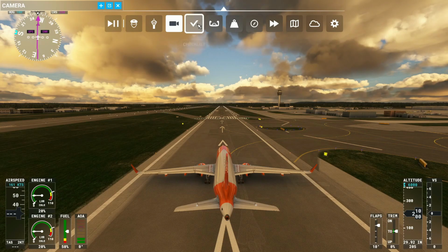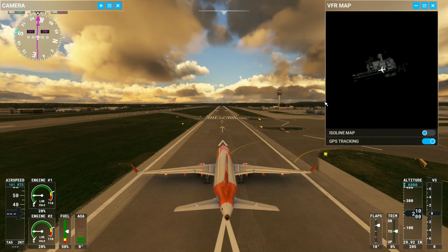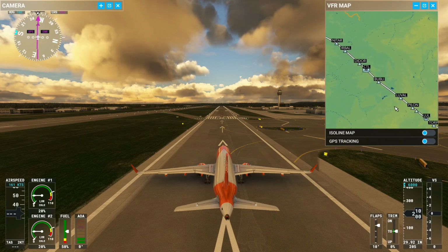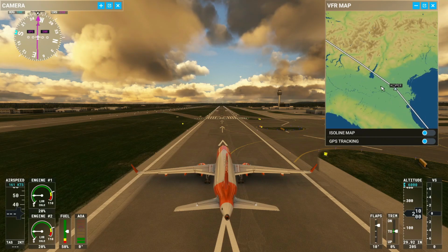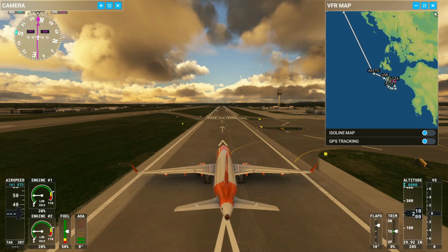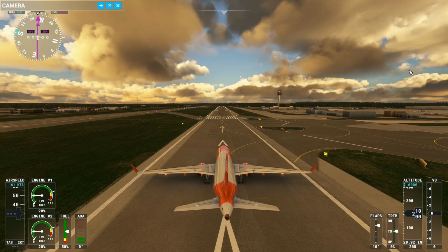Now, today we're going from Gatwick to Zakynthos, I think you pronounce it. A Greek island, so we're taking off out of Gatwick, over all the French people, across the Alps, top of Italy, Switzerland, etc., down the side of Italy, and then just a little wavy line into the island of Zakynthos. Now, let's get going.